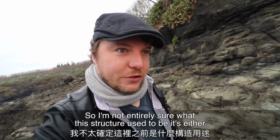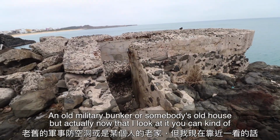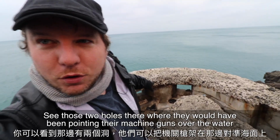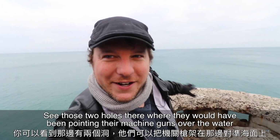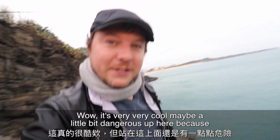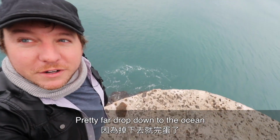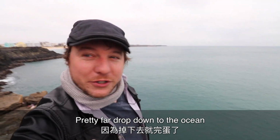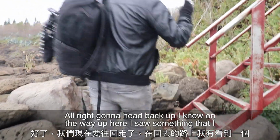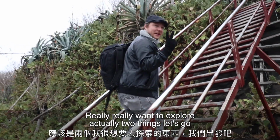So I'm not entirely sure what this structure used to be. It's either an old military bunker or somebody's old house. But actually, now that I look at it, you kind of see those two holes there where they would have been pointing their machine guns over the water. Wow, it's very, very cool. Maybe a little bit dangerous up here because it's a pretty far drop down to the ocean. All right, gonna head back up. I know on the way up here, I saw something that I really, really want to explore. Actually, two things, let's go.